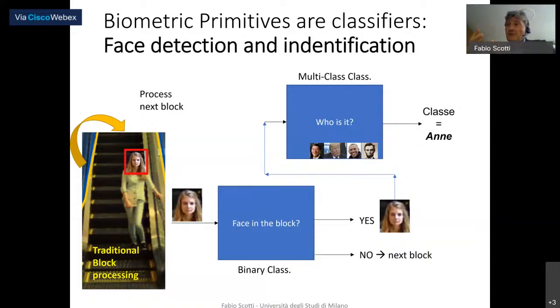You need to split, to divide the problem. So in this case, you can use a method to detect the shape of the person or just the face. Then you can do this kind of block processing, detecting if in a block of the image a person is present. In this case, you can go to a multi-classification system, which is the biometric system capable to recognize if this person is enrolled, checking if the people passing through this gate are enrolled in the department, for example. So face detection and identification are most of the time separated and created by artificial intelligence networks today.